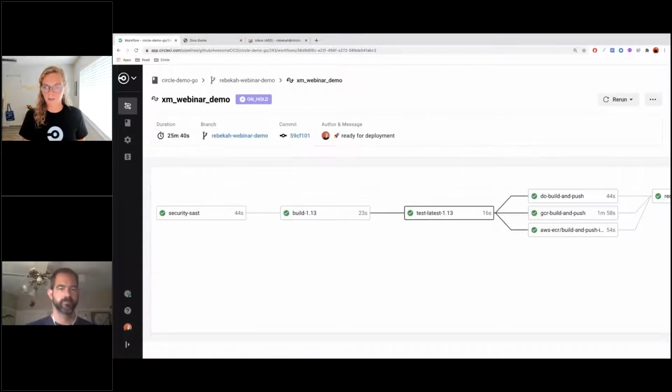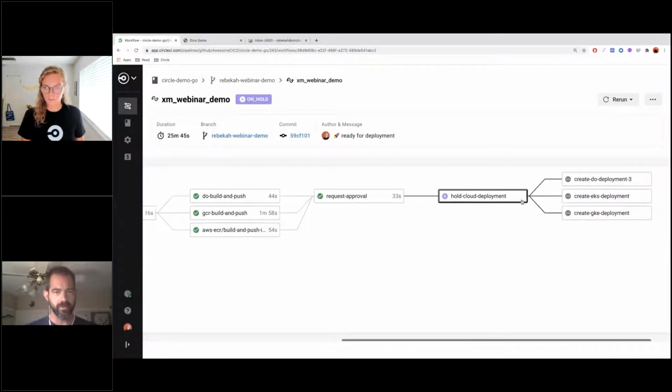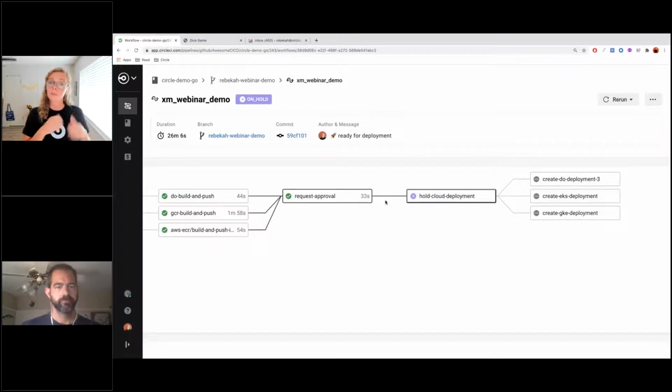I'm going to go back to the workflow. Oh, I see. So that's the pause icon there. So I see the green check, and then you got a pause, and then I'm assuming that those other three steps, those other three jobs haven't been executed. Is that what I'm seeing? Exactly. Yeah. So we have this pause icon because technically this workflow is on hold, right? We've checked the security, we've built our application, we've tested it, we've gotten green checks, so we feel good about that. We've prepared our application for this deployment. And now we're interacting with xMatters to hold off before we actually deploy.